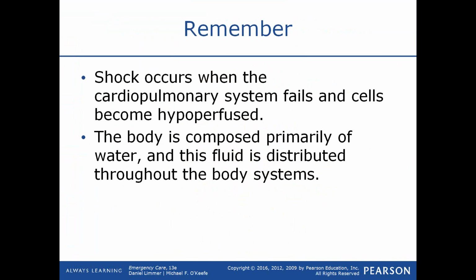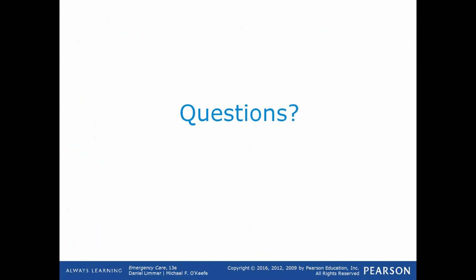The body is composed primarily of water. I think it's well over 65% of the body is made up of water. And this fluid is distributed throughout all body systems through a very complex process that's regulated by the kidneys.